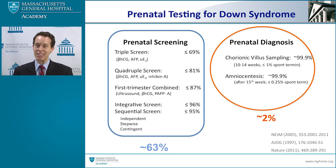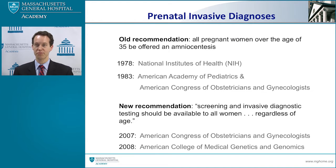If you go back to these numbers, then we understand what these numbers mean. This means 69% of fetuses with Down syndrome will have a statistical chance less than 1 out of 270 for a triple screen, or 81% of fetuses with Down syndrome will have a statistical chance less than 1 out of 270 for a quadruple screen. But what these statistics do not say is yes or no whether the fetus has Down syndrome. They're based in part on that statistical chance cutoff. But as we're about to get into, women really define those statistical cutoffs differently.